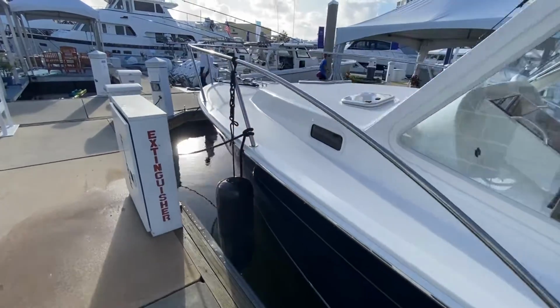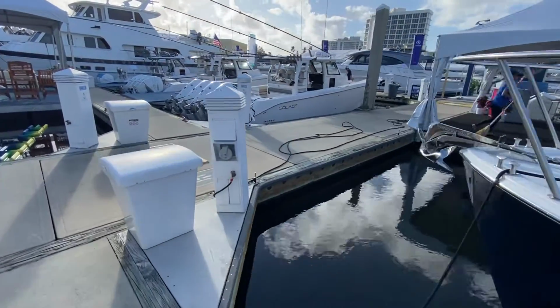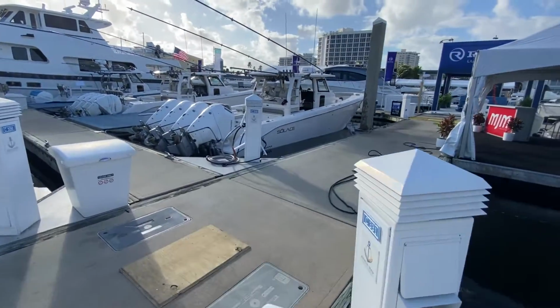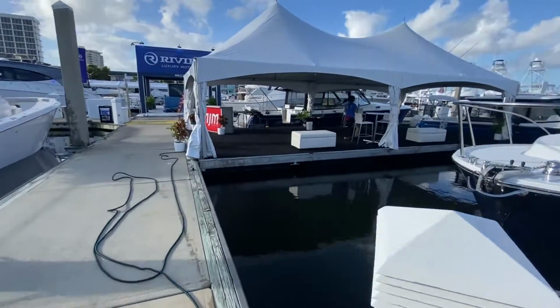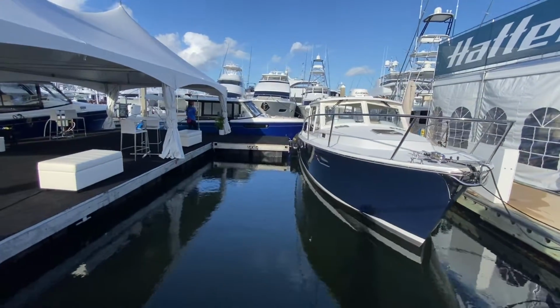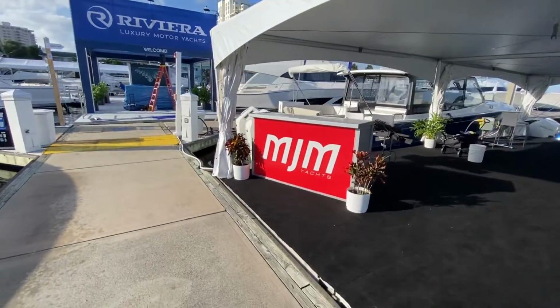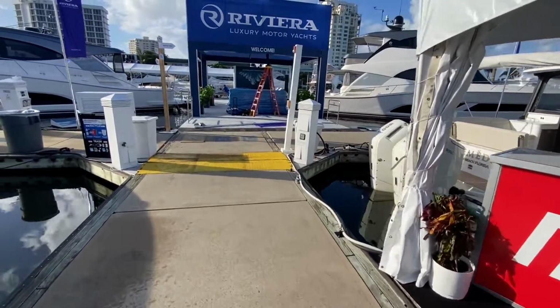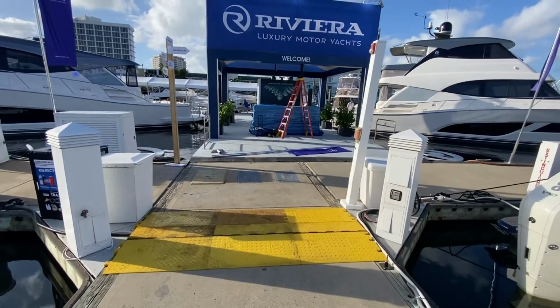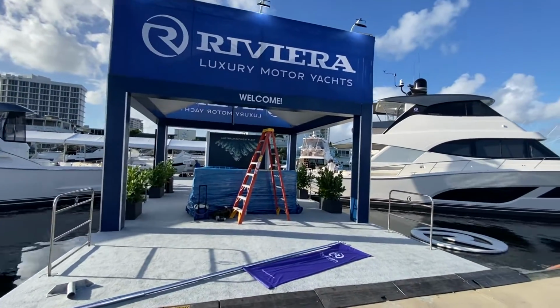Funny seeing the MJMs over here, but it makes sense. We've covered them pretty extensively, but also now a North Carolina boat builder. So it's got that Down East heritage and history, now built not too far from Hatteras. Riviera, usually found in this spot with an impressive display. They have a 4800 making its debut.